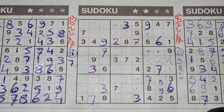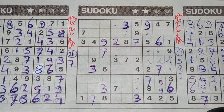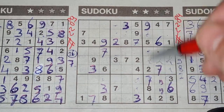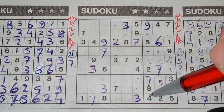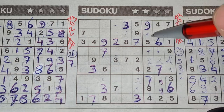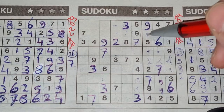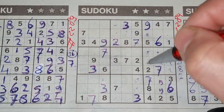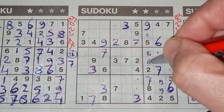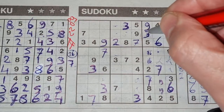And then 3 missing numbers in this column. Those missing numbers are the 1, the 6, and the 3. And look, we have a 1 and a 6 in this big square, so no 1 and 6 in this box. The 1 and the 6 go in those 2 boxes. Let me mark those 2 boxes, 1 and a 6. That means that 1 digit left in this column for the number 3.